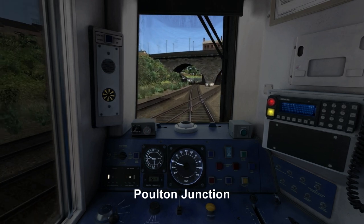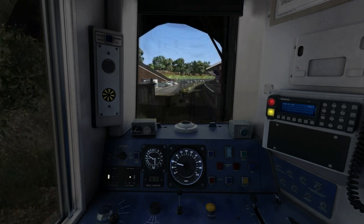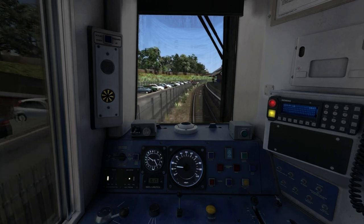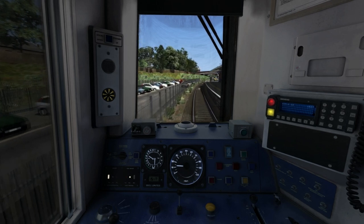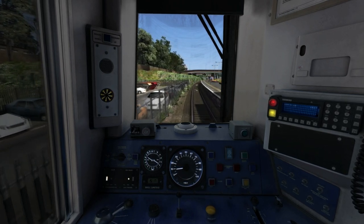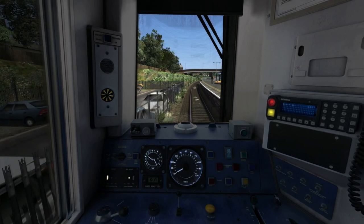I couldn't see a clear stopping marker here, so I'm aiming to stop around halfway along the platform towards the end of the platform roof. The speed limit just here is also going up to 50 miles per hour. We just passed the 50 mile per hour post, which is in the old yellow type sign, which is more difficult to read, just as we entered the platform here. So hopefully this should be roughly the correct stopping point.